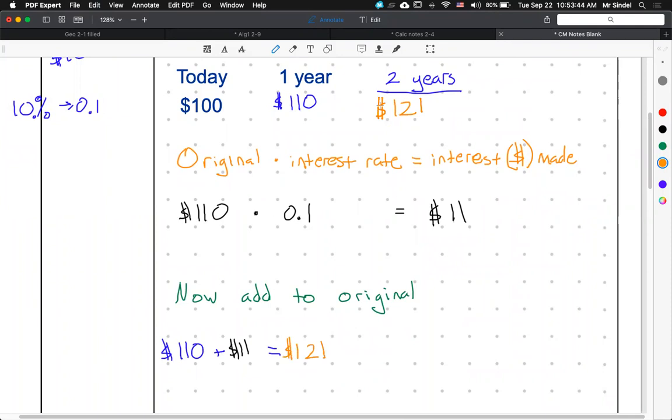It's not like it's a crazy, I mean, it is pretty powerful when you think about it in the long term. But in the short term, it's not that powerful. It's only $1 more than you thought. So let me put what happened here. Between $100 and $110, we made plus $10. Between $110 to $121, we made $11. And you might be thinking, oh, well, the next one is going to be $12, right? It's not that much. It's going to be even less. You can go ahead and calculate it if you want.